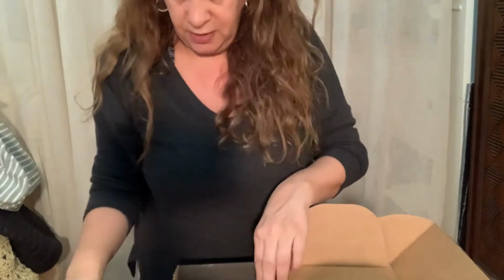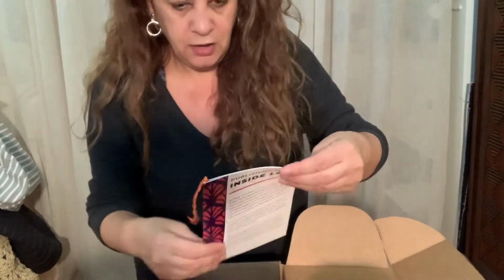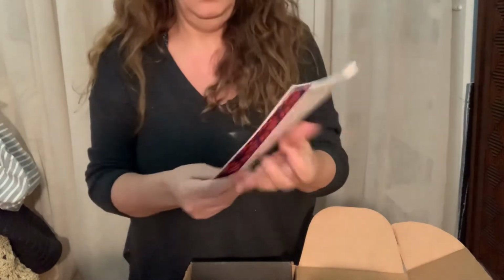And here's another one I will use for writers. Okay, put it here so I don't lose it. Here's a card, and it says publishing process inside look. Ooh, okay. So this is going to give you information about publishing, what to do with publishing your book and what to look for. I will read that for sure.